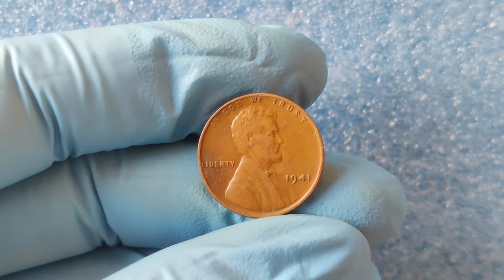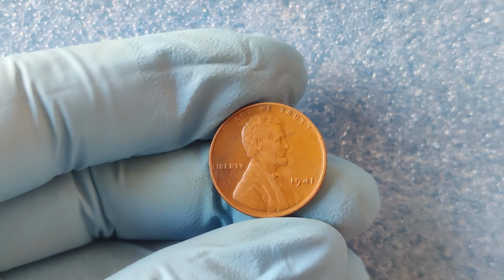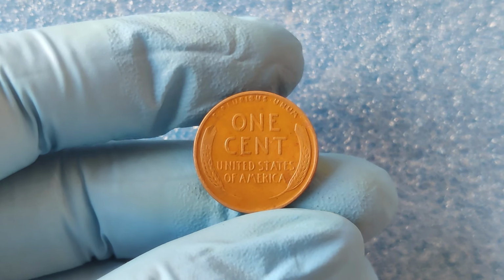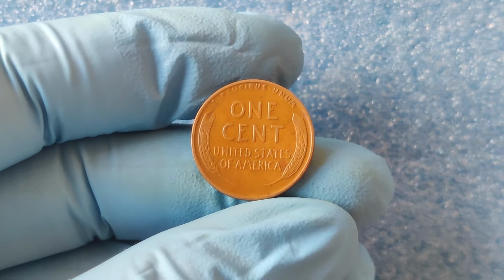In 1941, these coins were produced in 3 different mints: Philadelphia, no mint mark, Denver, D mint mark, and San Francisco, S mint mark. Each of these pennies has a unique history and value, but today we're focusing on the valuable ones, particularly the 1941 Lincoln penny with a D or S mint mark.